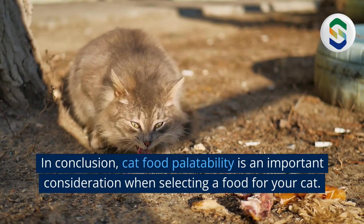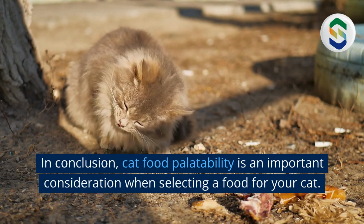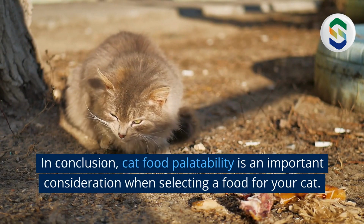In conclusion, cat food palatability is an important consideration when selecting a food for your cat.